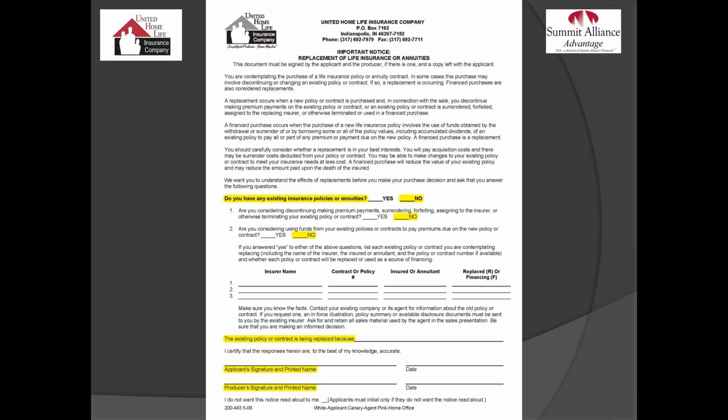But let's say that your client does have a graded benefit that they just got a few months ago. Well, they still have 1 year and 9 months before their coverage is fully effective, before they have an immediate death benefit, but yet they qualify for your immediate death benefit. Well, in that case, that is in the absolute best interest of the client, so we would list the policy information, and we would say yes, we're replacing, and then down below where it says the existing policy or contract is being replaced because, we would give that reason: because the client qualifies for an immediate death benefit and does not want a 2-year waiting period.